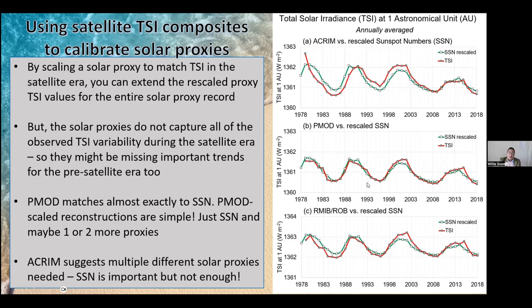And this is why, when ACRIM pointed out this difference between the minima, you can see the next minima go down. 96 was high and then low and then low again. So that led a lot of people to say, oh, they must be wrong. No. The ACRIM measurements are very careful, very nicely controlled, and they check everything. And this seems to be a realistic result.